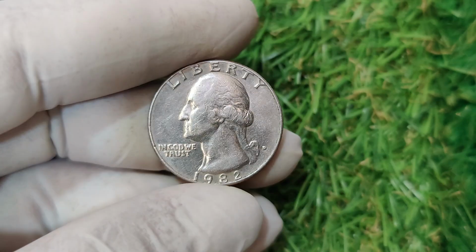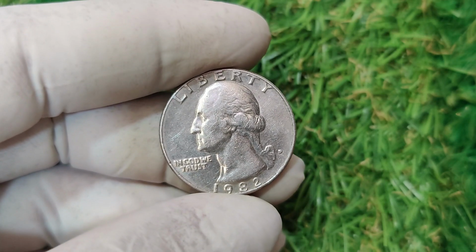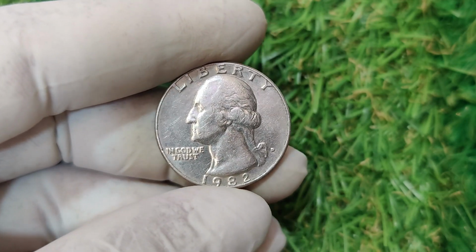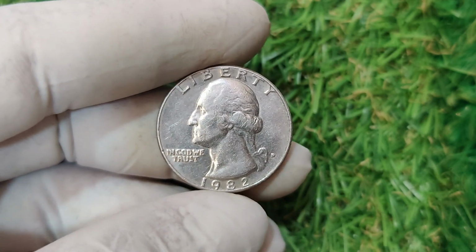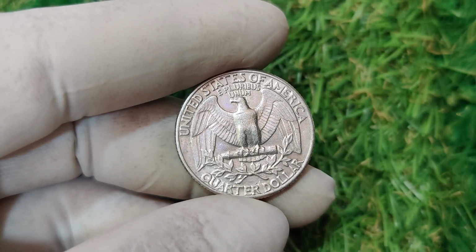Before we go, if you think you have a valuable 1982 D quarter, consider sending it to a professional grading service like PCGS or NGC. The certification process not only confirms the authenticity and grade of your coin but also increases its market value and buyer confidence.